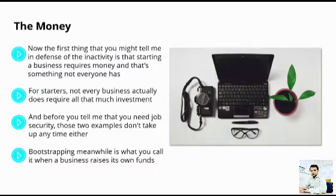Bootstrapping, meanwhile, is what you call it when a business raises its own funds. It might do this by coming up with two plans and two business models. Doing the first in order to raise some more guaranteed cash and thus hopefully fund the latter, which will be your side project, which is really what you want to eventually be the main source of income.